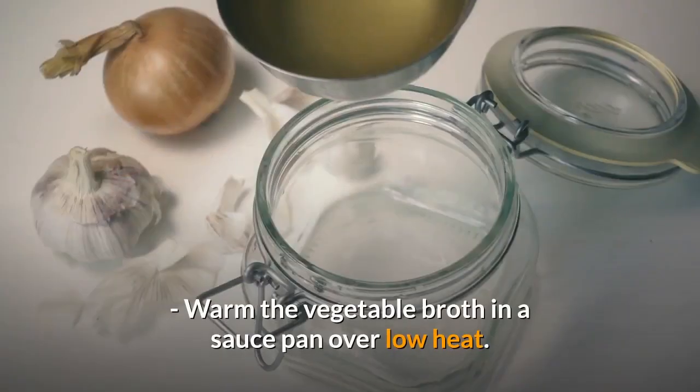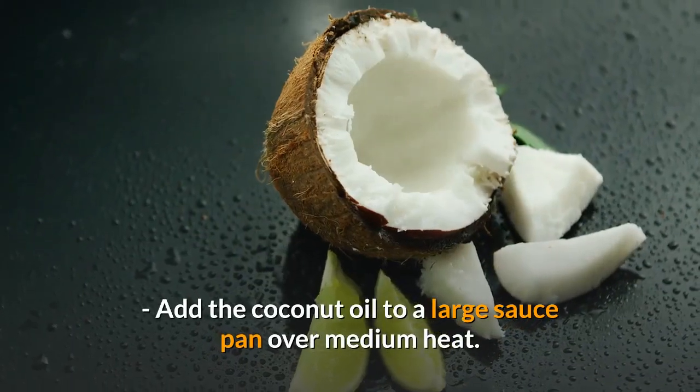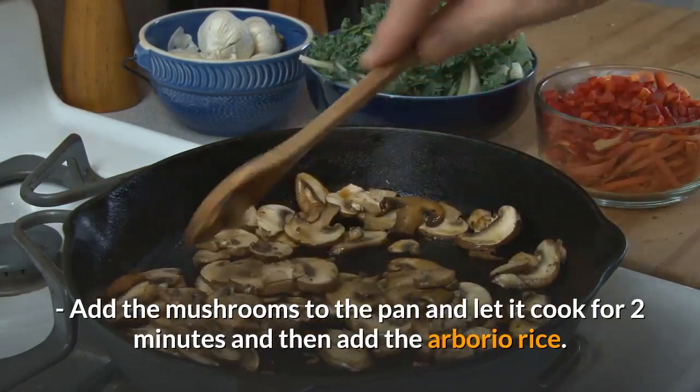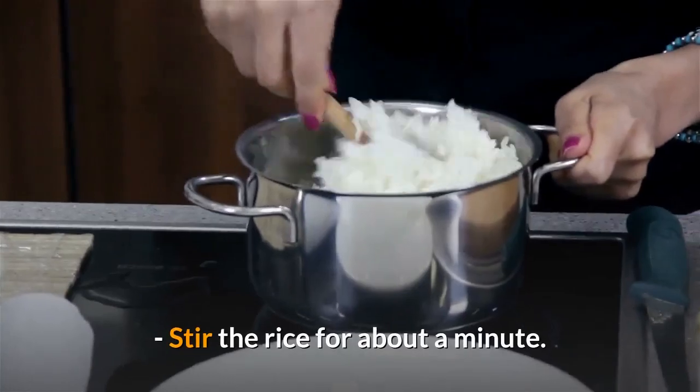Warm the vegetable broth in a saucepan over low heat. Add the coconut oil to a large saucepan over medium heat. Add the mushrooms to the pan and let it cook for 2 minutes and then add the arborio rice. Stir the rice for about a minute.